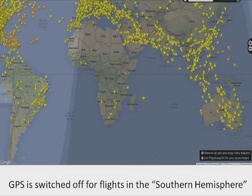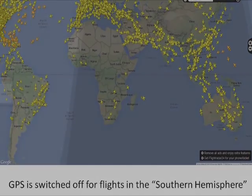Now, I spent some time looking at it on flighttracker.com, and I actually verified this information, but I couldn't capture the data on my computer. So here's a video of planes disappearing and reappearing off the tracking systems.